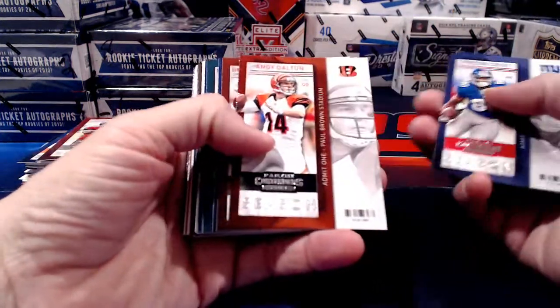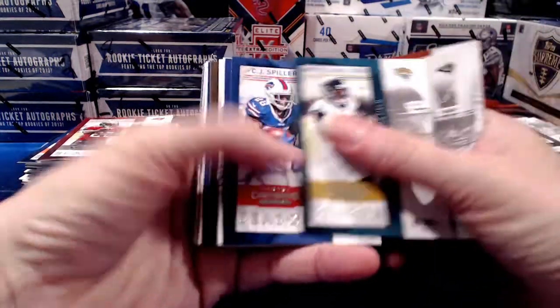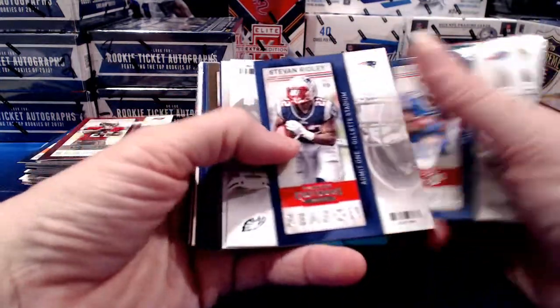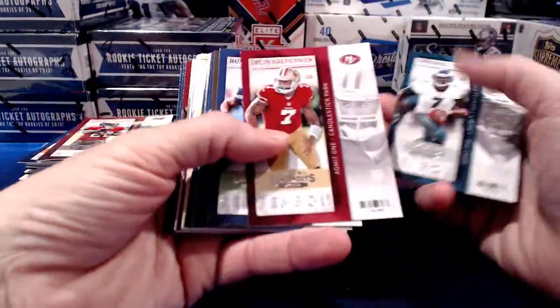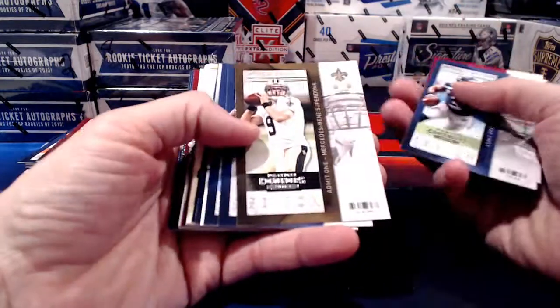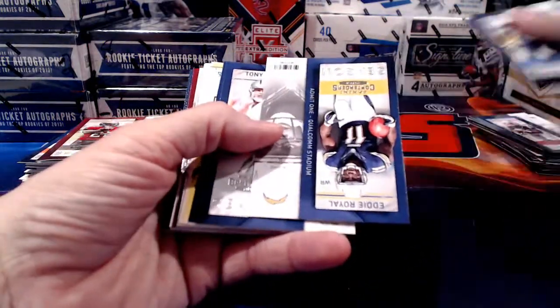Yeah, there should be some on-card autos in. Well, I don't know that we'll pull any, but there is the possibility of pulling on-card autos, yes. But I would say the majority of what we pull will be sticker autos. And if we run across an on-card, for sure I will call that out.